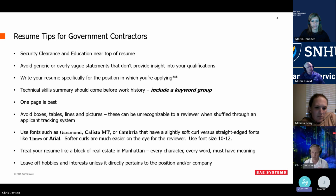In regard to fonts, I put some examples here, and you can get a copy of these slides from David afterwards if you'd like. But I call out some specific fonts that are a little easier on the eye. They're a little softer. And remember that whoever's reviewing this is sometimes looking at thousands of these a week. So anytime you can get the edge, I really like Garamond. It's very gentle. There's been studies done on this too, but those are really the most recommended. And then font size, try to stick to 10 to 12. What you're seeing here is 14 on this page, but on a resume, 10 is about as low as you want to go. You can do sub bullets in 10, and maybe your headers in 12, and just work 10, 11, 12. That gets you more space on the page to use as well.